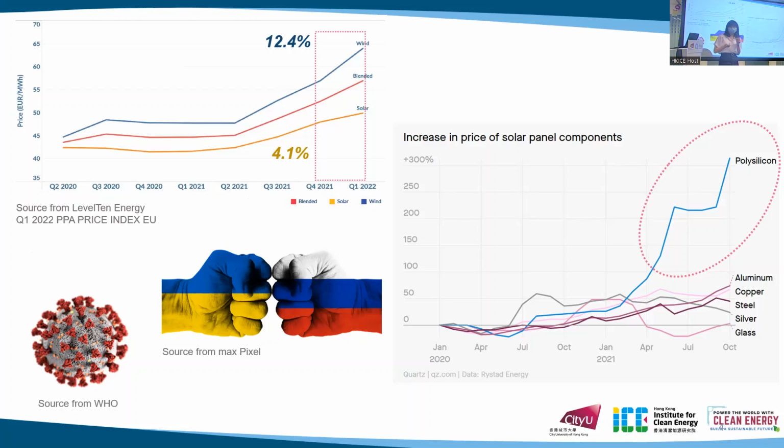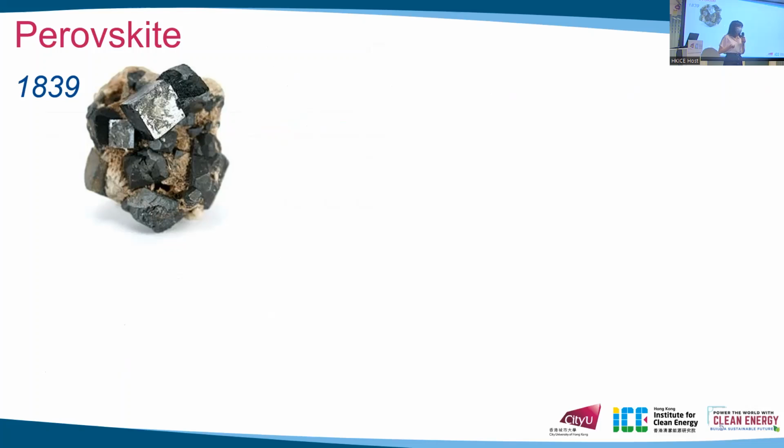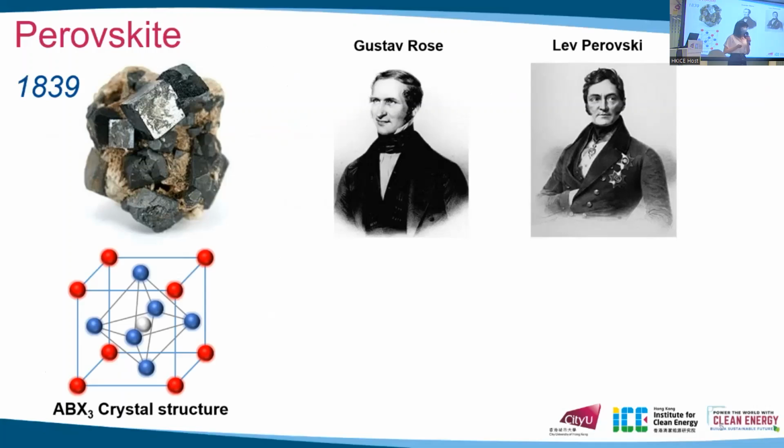So now the question is, do we have a better choice for the solar panels? Perovskite is one of the most favorable competitors. This mineral was first discovered by Gustav Rose in 1839 and is named after the Russian mineralogist Lev Perovski. It has a crystal structure with a chemical formula of ABX3.